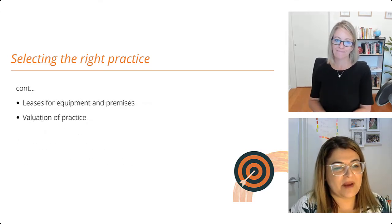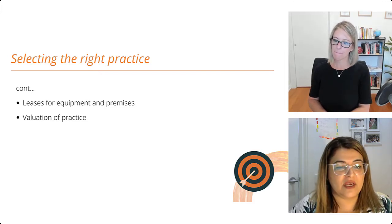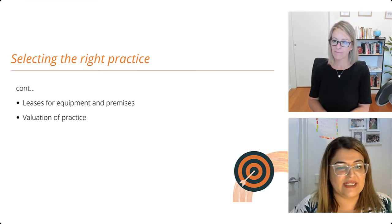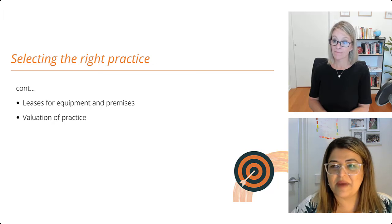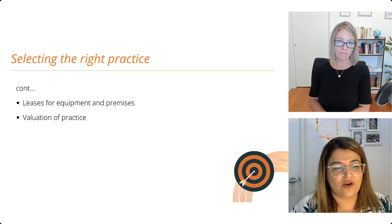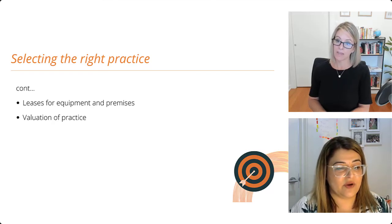Leases for equipment and premises. We've touched on this a little bit, but make sure with all the financials that all these things are presented and listed in the sale contract, because you will be liable for them if they are not considered and paid out or managed. Sometimes they can be quite a lot, and you need to include the repayments of them in your cash flow budgets and things like that. So you really need to be aware of that.